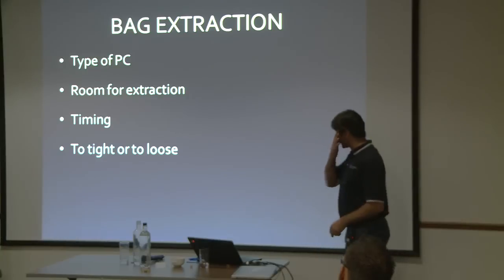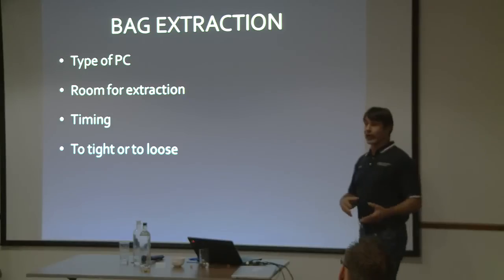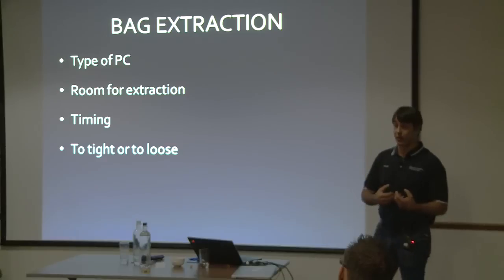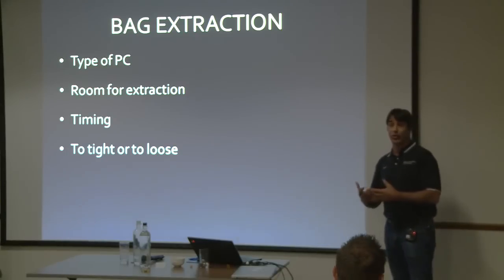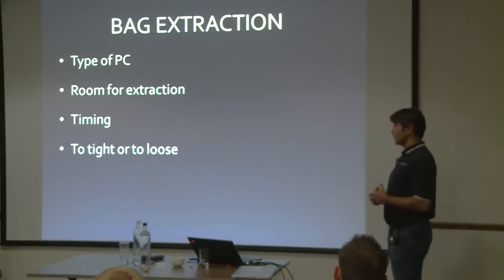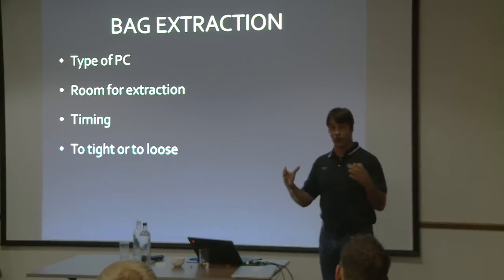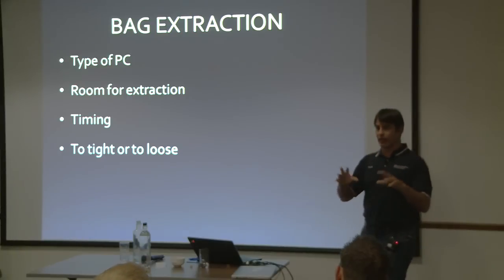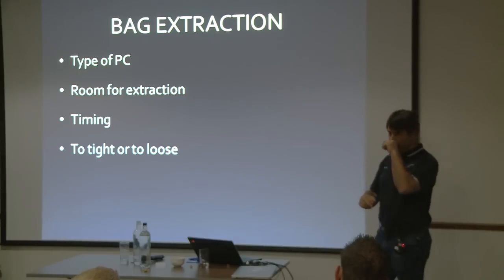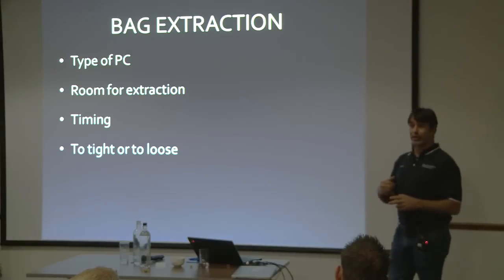Okay, so bag extraction. So yeah, we come into the type of pilot chute. Some pilot chutes are going to create more drag than others. Depending on the container design, you might decide to have a weaker drag coefficient than a stronger one. The thing is, to get the bag out, you just have to have enough force. So there has to be enough room for the bag to get out as well, so the dynamic corners can't be that close. And sorry, I'll talk about dynamic corners. That's when the container actually goes over the top of the bag to some degree. So we have to make sure there is room for extraction.